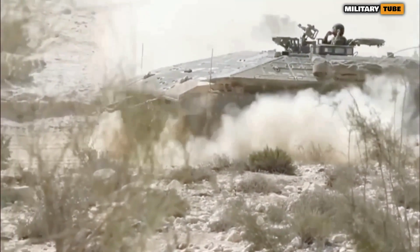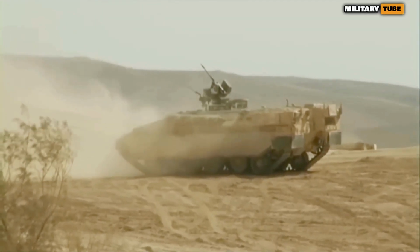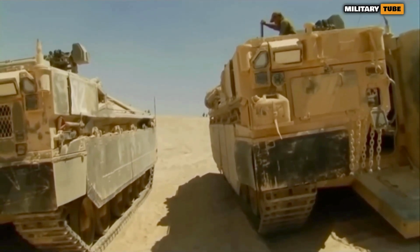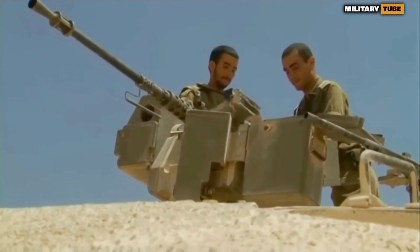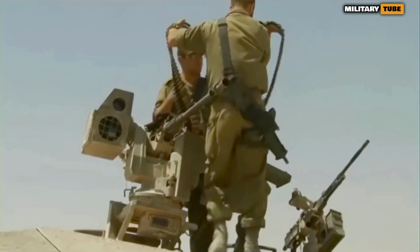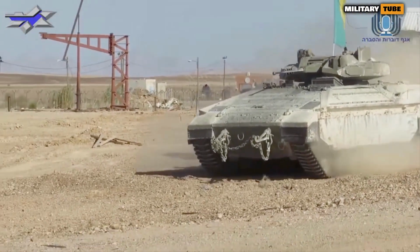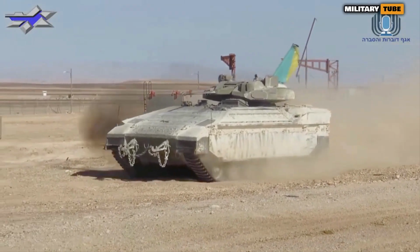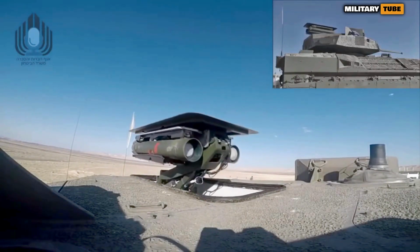In turn, the weak point of the Namer is its armament, which currently consists of a 7.62 by 51 mm FN MAG machine gun, a 60 mm mortar, and a remotely controlled turret equipped with a 12.7 mm machine gun or a 40 mm grenade launcher. However, since 2024, Israel will equip the Namers with an unmanned turret armed with, among others, a 30 mm cannon and Spike anti-tank guided missiles.